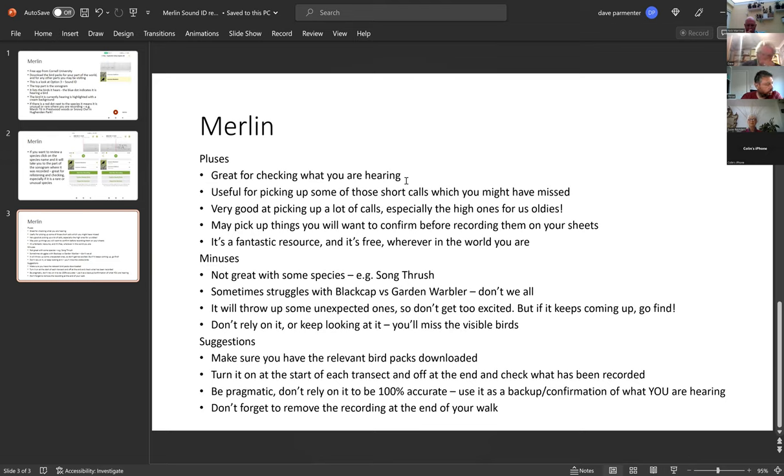And as Simon mentioned earlier, some of those songs and bits of calls that birds do only sort of work their way into your subconscious after it's done it 3, 4, 5 times, a bit like the lesser whitethroat. You suddenly stop and think, that was a lesser whitethroat. And that's the second or third time I've heard it. Merlin will probably pick it up the first or second time and list it for you. So it may be worth at that point just stopping and listening and seeing whether you can hear it again.